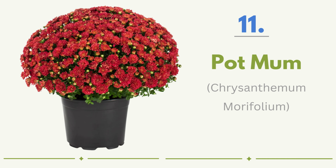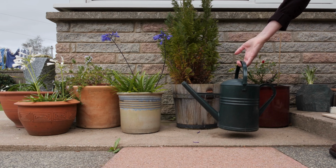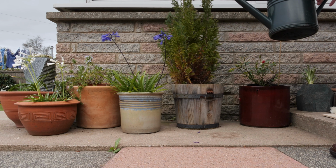Pot mums aren't just pretty, they're excellent air purifiers, proven by NASA studies to filter out toxins like ammonia, benzene, and formaldehyde. They may need a little extra attention, but consistent misting helps them flourish longer indoors. A quick spritz keeps their foliage crisp and their blooms vivid, making any room feel fresh, bright, and full of life. And that's our roundup of houseplants that love a little extra misting to stay fresh, healthy, and thriving.